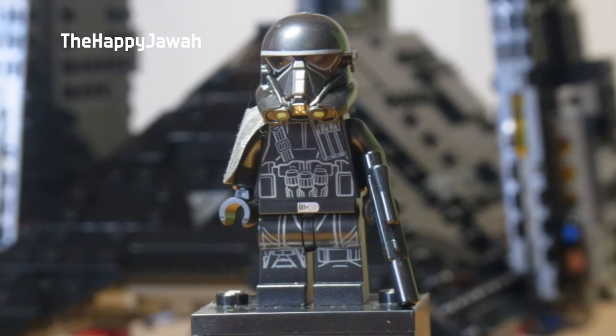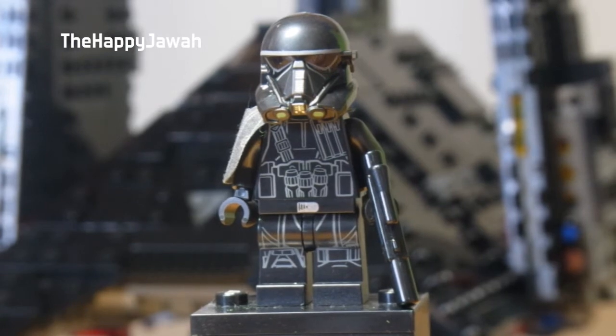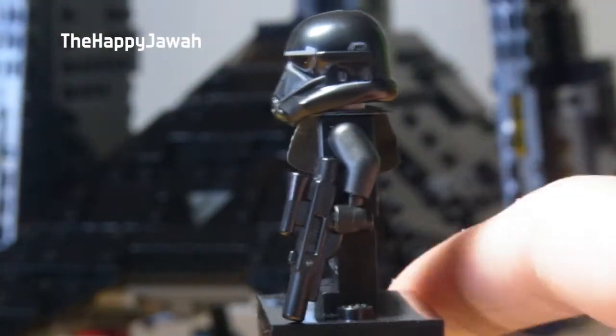It's a complaint I bring up a lot with modern LEGO Star Wars minifigures, is when you give it too much detail, then it's no longer that stylized simplicity that you get from LEGO, which is why I prefer this one. But that helmet is still stunning to me.